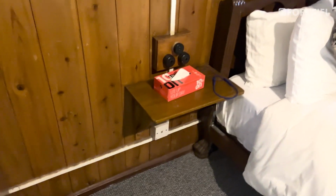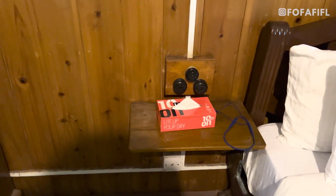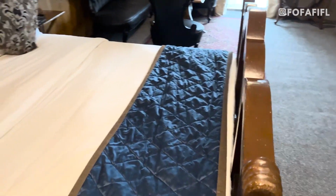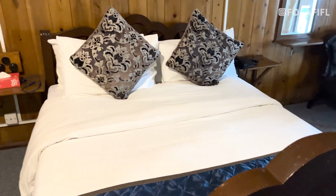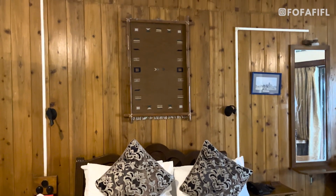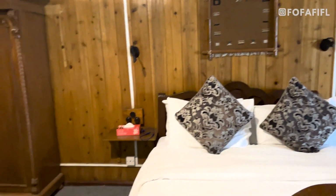There are a couple of hangers, but I don't know how you're going to hang clothes because there's a wooden plank over here. But loads of space to keep your clothes and other stuff. There's a small bedside table over here with a reading lamp. There's a bed over here, a queen-sized one, and some more artwork displayed here.